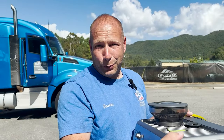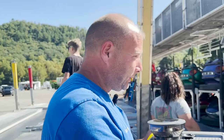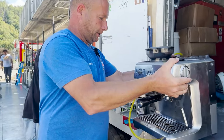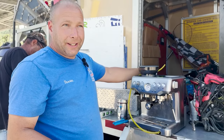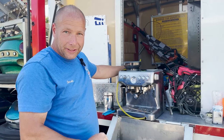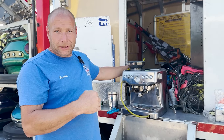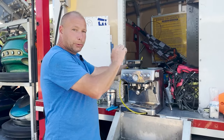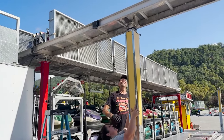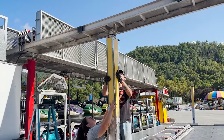This is what's really important. This is what the bumper cars are for. They hold my espresso machine. So it goes inside the workshop and we plug it in and I get all my espresso from here. So we set the bumper cars up to hold this. Up. Down.